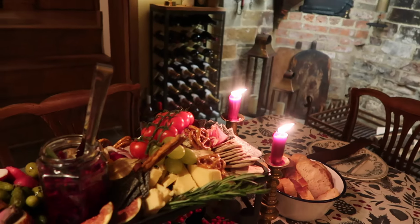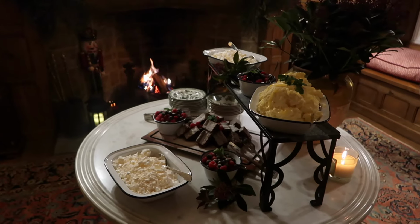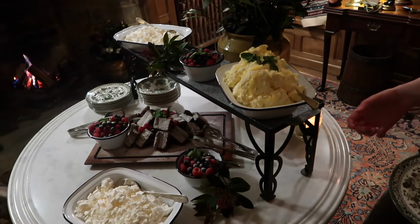Look at this incredible setup for our dessert. We have got a build your own Eton mess and a chocolate brownie station by the fire. How magical. We've got scrumptious meringues, berries, chocolate brownies. This looks absolutely incredible. The ladies have done such an epic job. Can't wait to tuck in. Look at this. Okay, who's gonna have the biggest bowl?